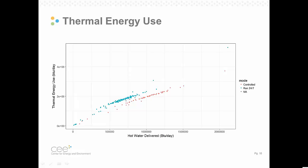And so the big takeaway here is that in almost all cases, or in all cases, the controlled data, the red data on this chart, is using less energy for the same number of hot water gallons delivered than the blue, or the 24/7 data period. So the controlled mode is consuming less thermal energy per delivered BTU than the 24/7 operating system.